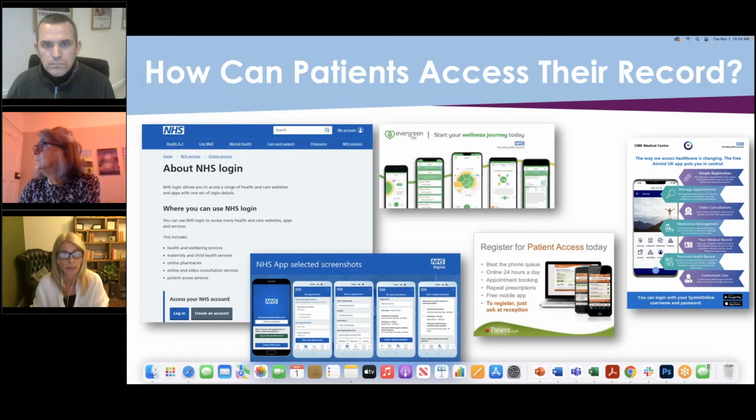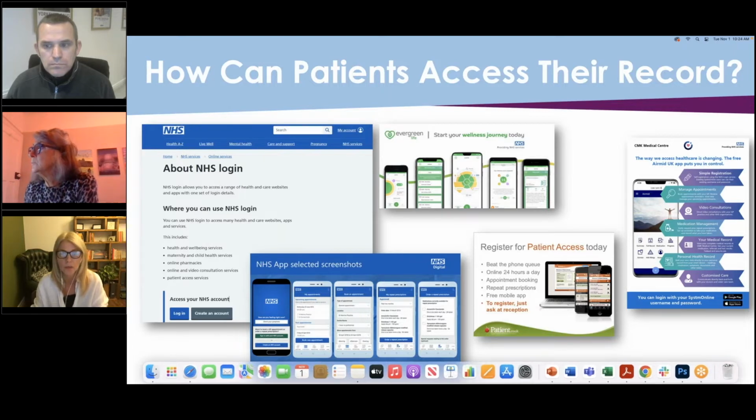But if you have got all those things and you can prove your identity and you have your NHS login, then you can view your primary care record online via a really wide range of apps. We've got a couple of examples here. So the most popular one is the NHS app. I think that's got about 30 million users at the last count. There's the AirMid app, there's Patient Access, Evergreen, and all these different apps will give you access to the same bits of information, just in slightly different formats. And again, I think at the last count, there's about up to 30 different apps that patients can use. So it's a very quick whistle-top tour of how you can get access to your record.